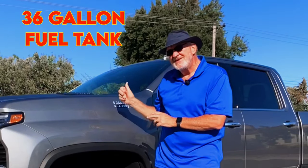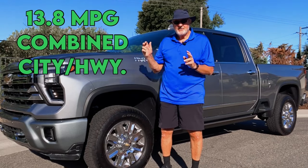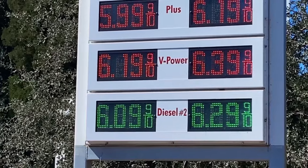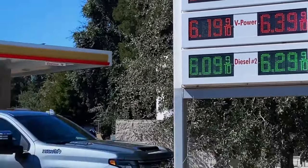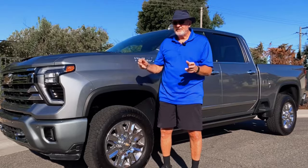You don't expect to get great fuel mileage when you're driving a large truck like this, capable of towing very heavy loads. But in fact, this has a 36-gallon fuel tank that gives you a combined 13.8 miles per gallon driving this turbo diesel 6.6 liter V8. That's about what I got in my week's driving just around town, about 13 miles per gallon.